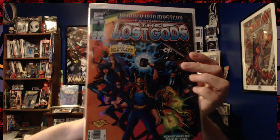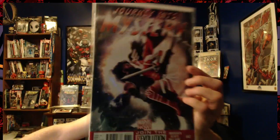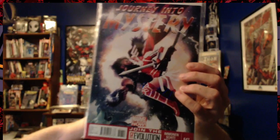This is 503. Suddenly Thor now has red hair. So it became like Image Thor somehow. Here we have a really cool cover. Journey into Mystery 647. I just thought it was a cool cover with Sif on the cover.